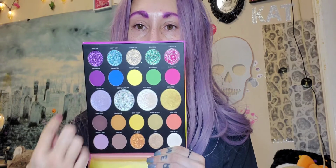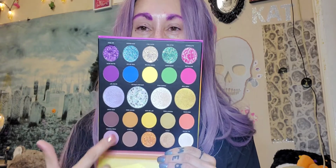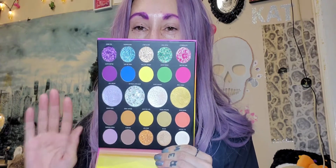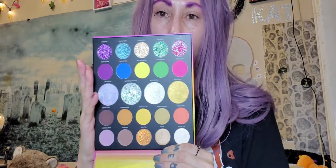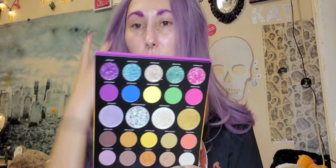You have your brights, and up here you have some more neutral colors, but they're still on the bright side. And then you have a few browns or purpley browns to do a more neutral look, but you're not going to get a neutral everyday wearable look from this. This is obviously a festival themed palette, so it's meant to be sparkly and shiny and shimmery, and you do get a nice mirror with it.